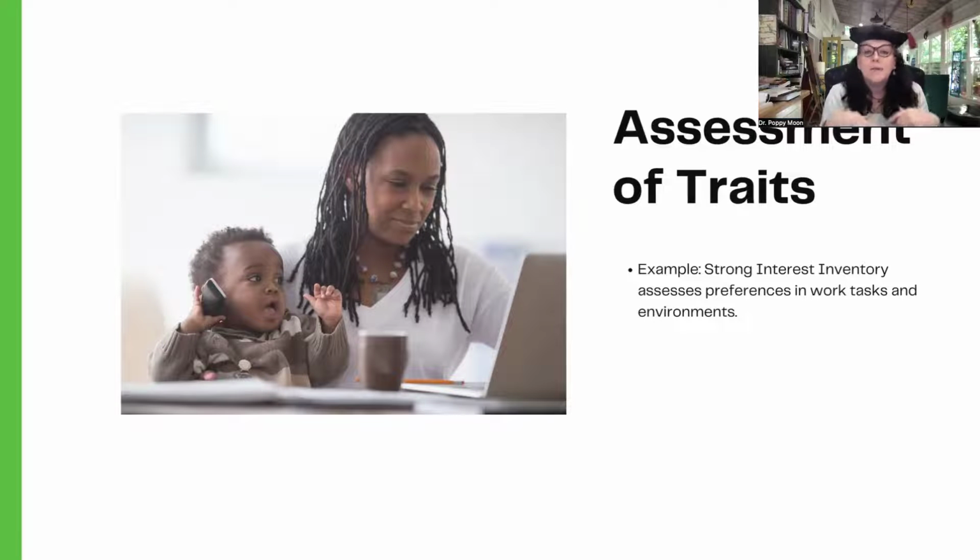So he would say, hey, come on in, let's talk. He'd listen to them, he'd get some background, and then he would usually give them a psychometric test or an interest inventory or a personality assessment. And he would use the information to get a picture of what that person was like. So maybe something that he would use would be a Strong Interest Inventory.